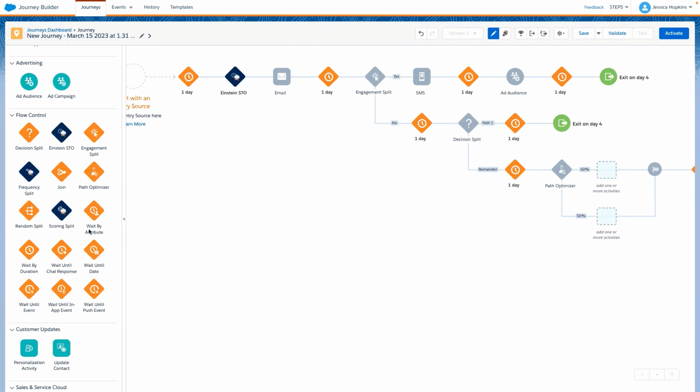Then, of course, we have frequency splits and scoring splits. So these will use, again, the data that we've been collecting and behaviors from our individuals to help determine if they are oversaturated, undersaturated, or doing a scoring split of different types of communications that they have or different types of engagement scoring that they have. So it's a really great way to use the data and use artificial intelligence to help you determine different communication paths and styles for individuals that have different behaviors and engagements with your organization.